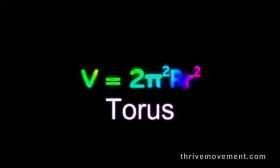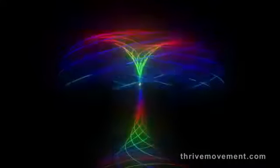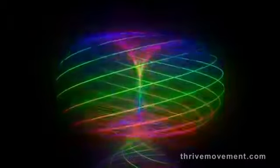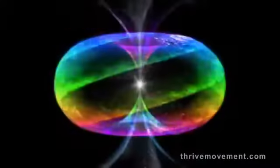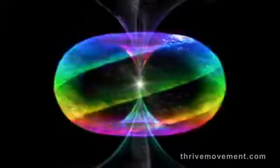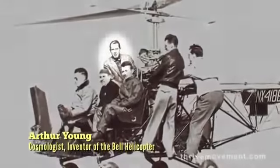Mathematicians call this pattern the torus. The energy in a torus flows in through one end, circulates around the center, and exits out the other side. It's balanced, self-regulating, and always whole. I was first officially introduced to the torus by scientist and inventor Arthur Young.